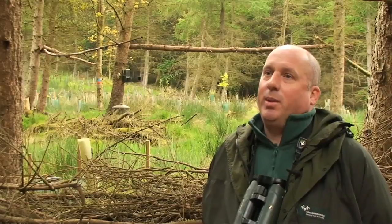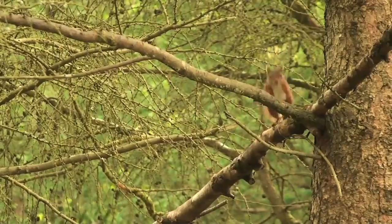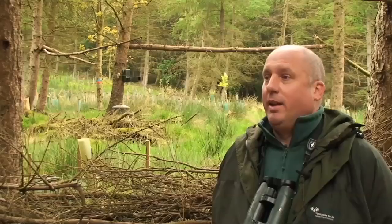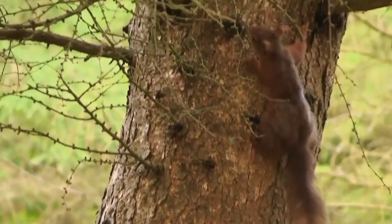The general public can play a real key part in this, in helping us work out where the squirrels are. A lot of the work we've done looking at the distribution, some of that work has come from members of the public who have sent in sightings to the National Park Authority. So if you're out and about in the Yorkshire Dales National Park in an area like this, go to the National Park website, fill in a form and send in your sightings, and you can play a real part in actually helping us work out the distribution of this particular species.